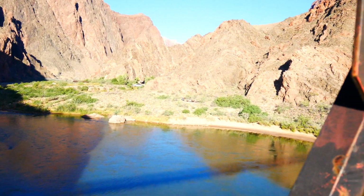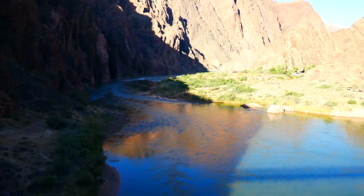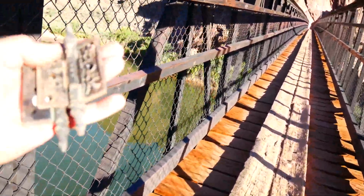Oh, there's the mules. Maybe I will catch them. I have a couple things to give them that I think they came off of, looks like some hinges for some restoration work or something.